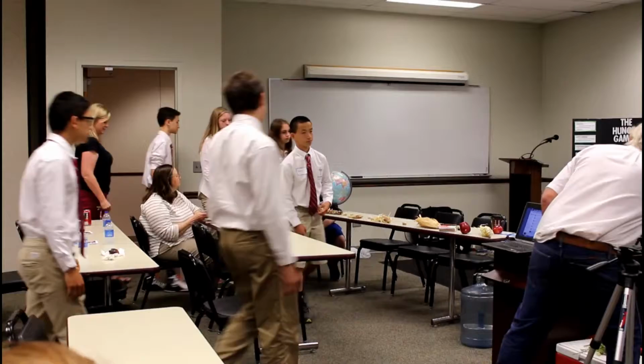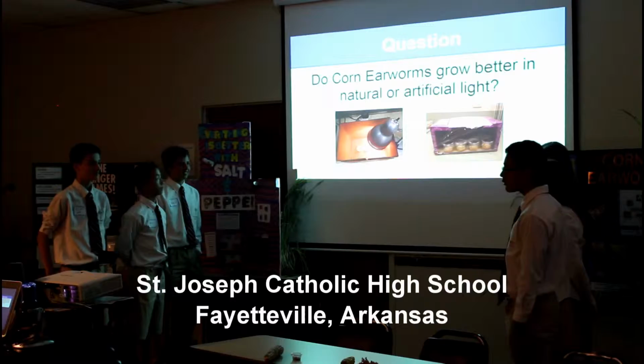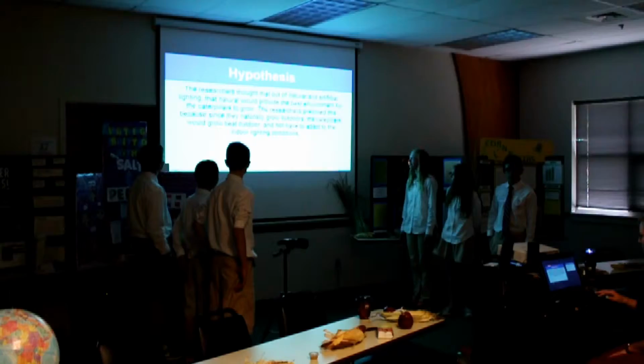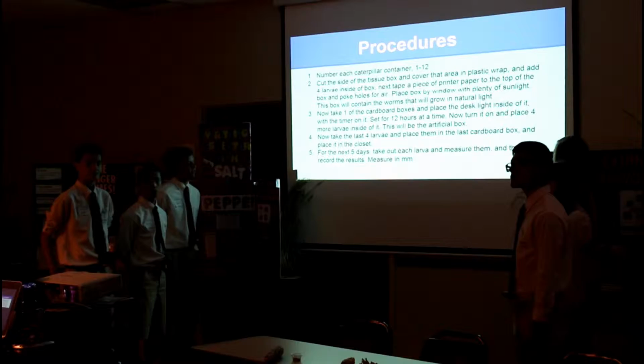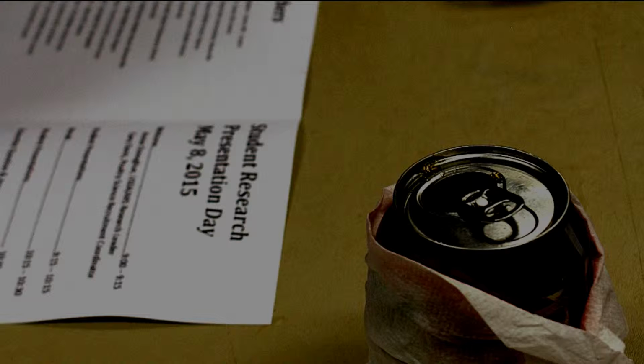Our project was on corn earworms, and our question was, do corn earworms grow better in natural or artificial light? So we thought that natural lighting would provide the best environment for the caterpillars to grow. What we did was we numbered the caterpillar containers 1 through 12, and then we cut the side of a tissue box and covered the area with plastic wrap. Then we placed the box by a window with sunlight. After we did the experiment, we found out that the corn earworms grew best in artificial light, and we rejected our hypothesis because we thought it would grow the best in natural, but it grew the best in artificial.